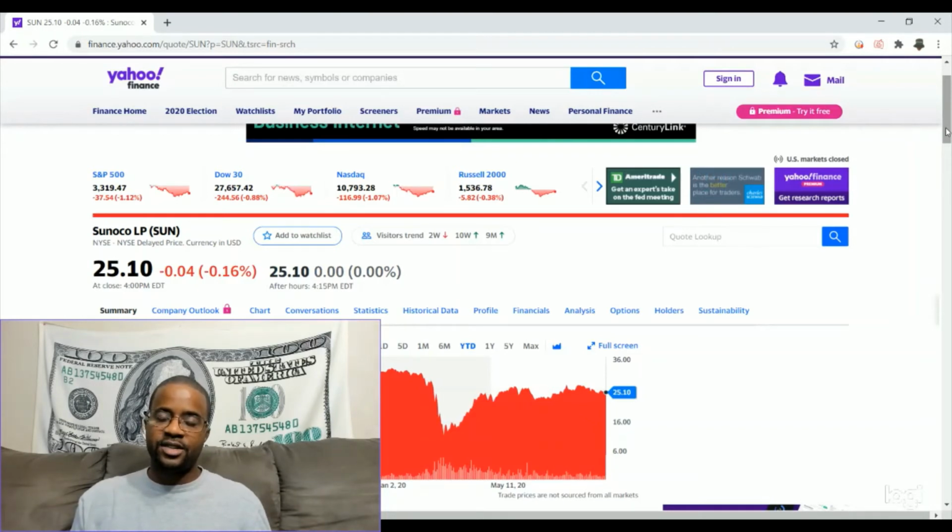So I wanted to introduce you guys to me and what I'm doing investment wise. And also, as I said earlier, this is one of the stocks that I'm in, Sunoco. As you can see, I'm not going to really dig into them because I've already looked into all that earlier when I decided to invest in them. But just to give you guys one of the stocks that I'm in.